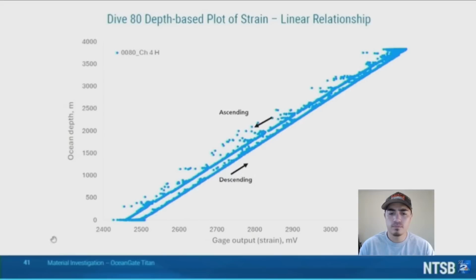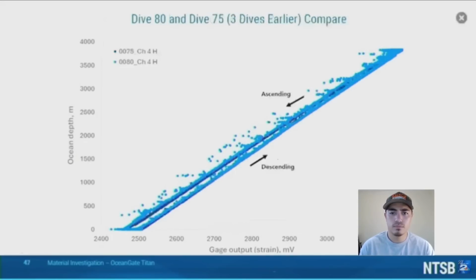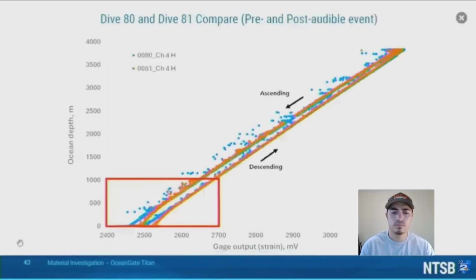For dive 80, prior to the event, the relationship between strain and dive depth was a straight line for both the descent and the ascent. Going backwards in time by 3 dives and comparing dive 80 to an earlier dive 75 reveals no significant change from dive to dive. Moving forward in time and looking at dive 81, the dive immediately after the event, we see a change in the initial strain response of the hull.